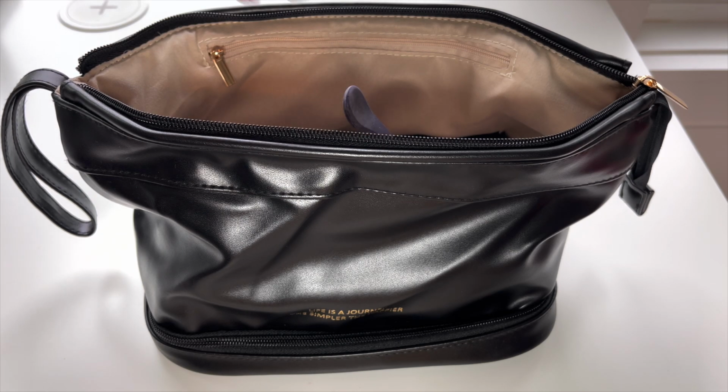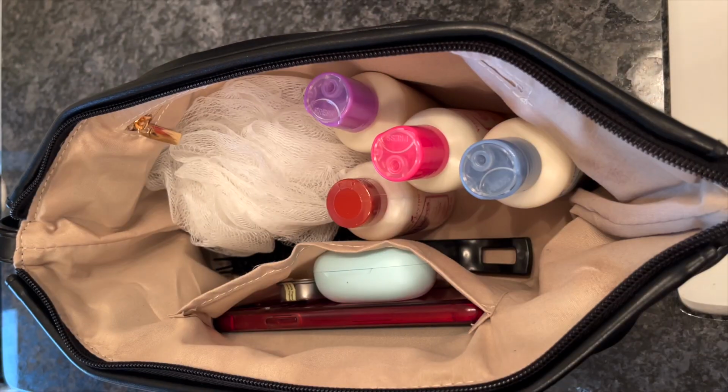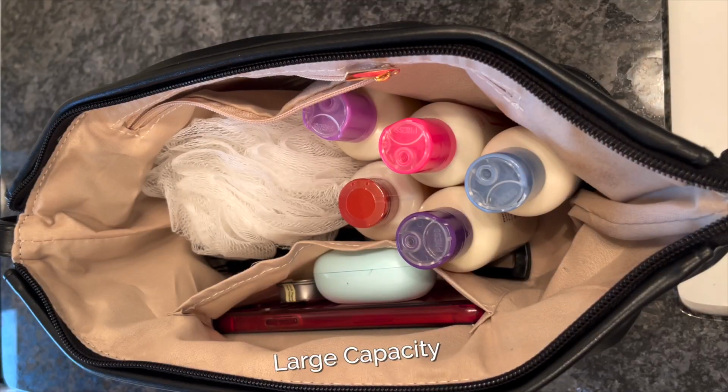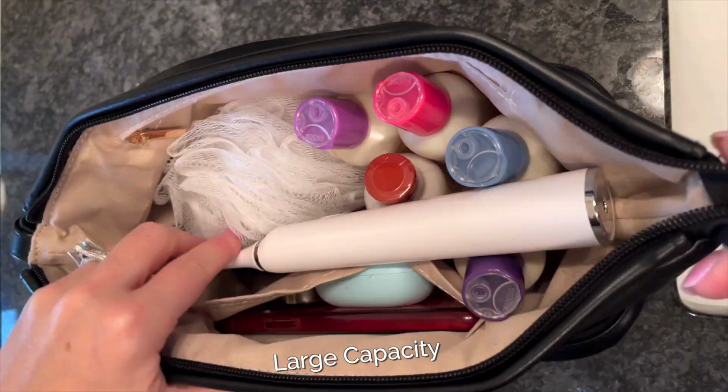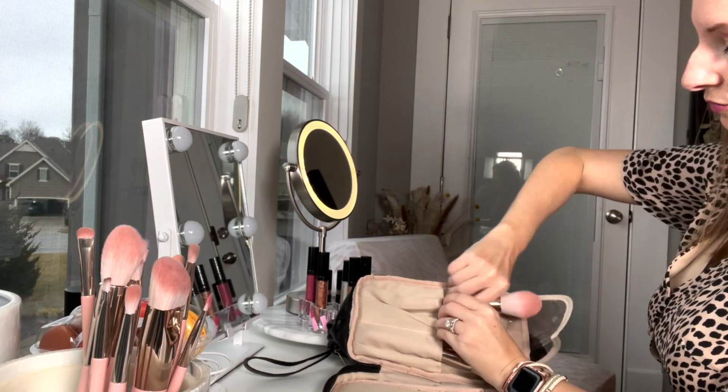This beautiful multifunctional travel bag is lovely for cosmetics or toiletries. The double layer bag offers a large capacity to accommodate full-size products. Inside you'll find 2 small pockets for separate storage.